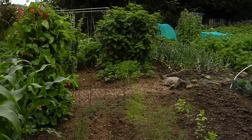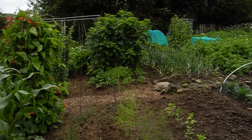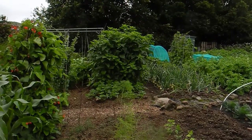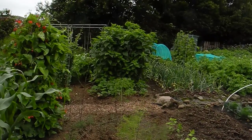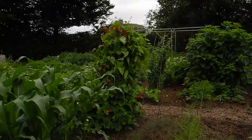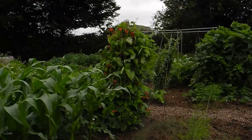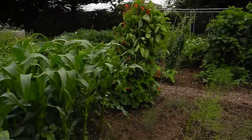And you can see over there the strawberries. I've put some stones on some runners so that I increase the number of plants for next year. And I've tied up the Jerusalem artichokes so they don't flop down on the onions on the next door allotment. And the runner beans flowering vigorously now, but the flowers aren't setting, or well, they may be setting, but the beans are so small it's not worth thinking about cutting them yet.